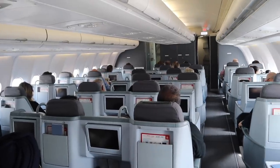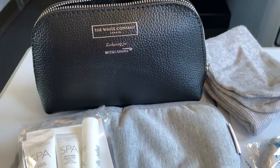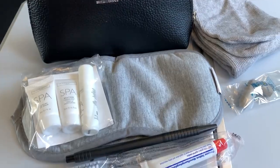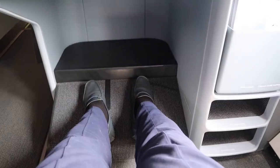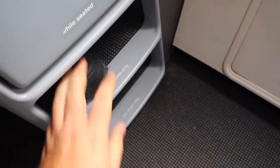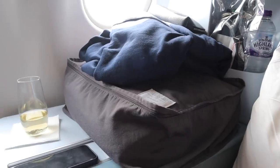Very different cabin today on BA. The seats and operating crew are from Air Belgium. The soft products such as pillows, bedding, comfort kits, and food are from BA. This huge storage space is right next to me. I put all my clothes and stuff right next to it.